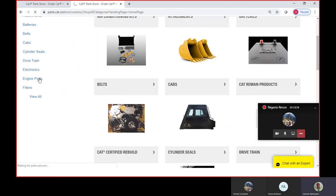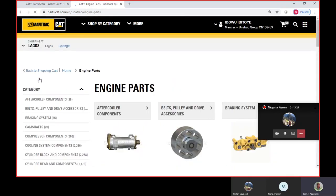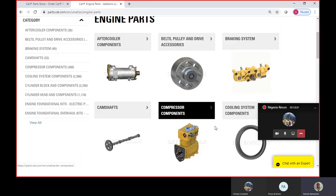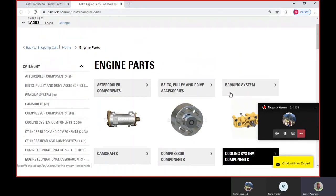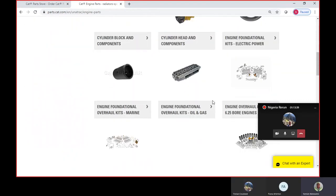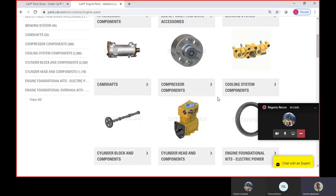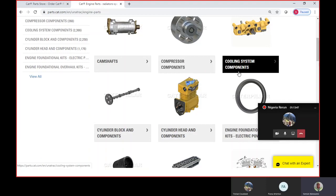And we also even have CAT Reman products for those of you that are hearing about it for the first time. So you can see the engine part. After cooler belt, braking system, camshaft, compressor, cooling system component, I don't want something heavy in order not to delay us because of the internet. So I would like to pick something light. Let's go for cooling component.